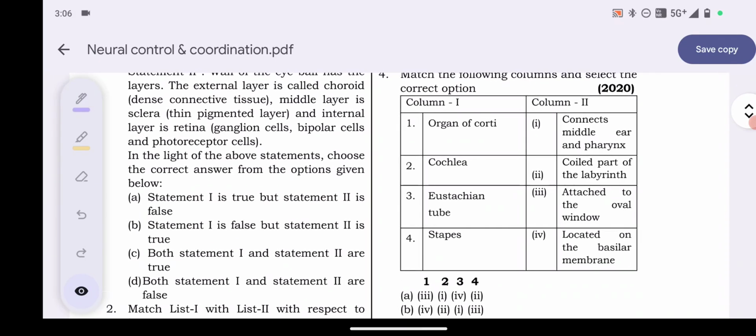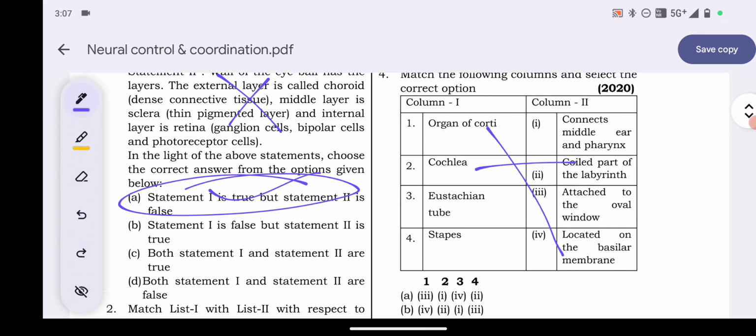Now see the matching. Column 1: Organ of Corti, cochlea, Eustachian tube and stapes. Column 2: connects middle ear and pharynx, coiled part of labyrinth, attached to the oval window, and located on the basilar membrane. Organ of Corti is located on the basilar membrane. Cochlea: see, the coiled part of the labyrinth is called cochlea. Eustachian tube connects middle ear and pharynx, option number 1. And the stapes is attached to the oval window, option number 3. According to this, your answer will be option number B.